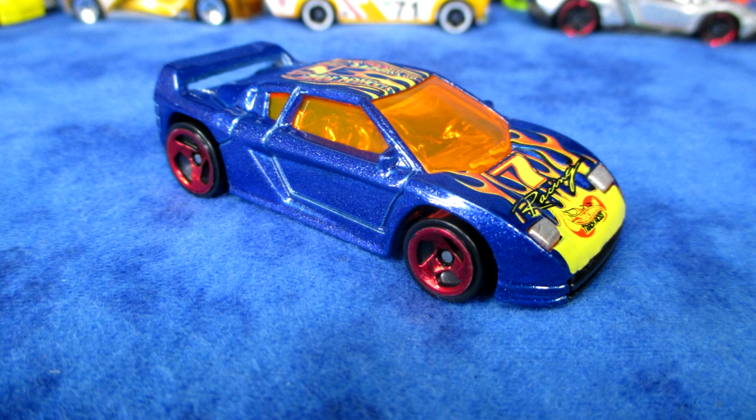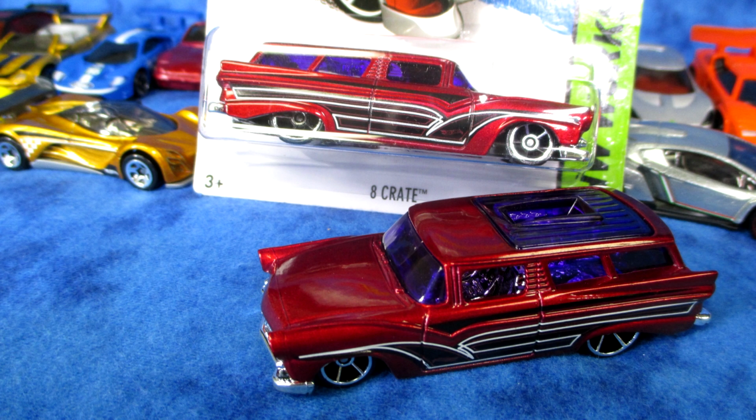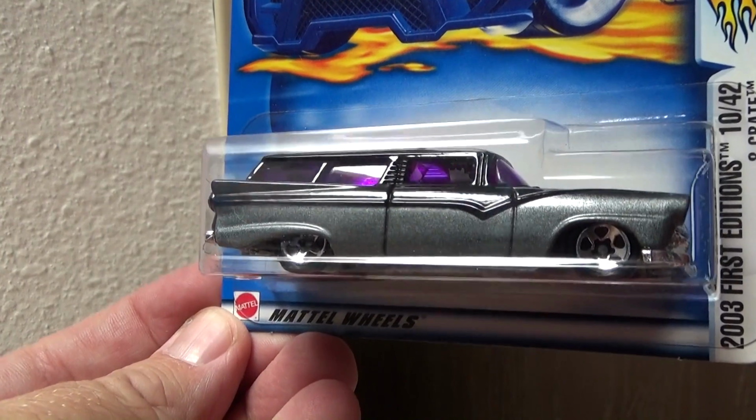Here you have the Synkronizer 4. That's actually a real car. Well, it's a prototype anyways. And I had forgotten that 8 Crate was actually under license as well. Ford Motor Company has the trademarks. I guess it's similar to a Ford Wagon. I'm not sure which one though. I was curious if it was always on there.